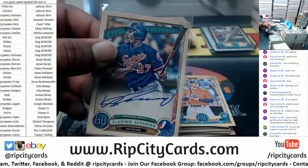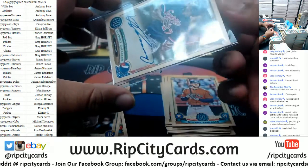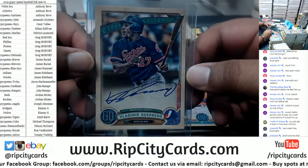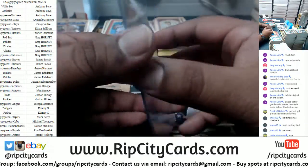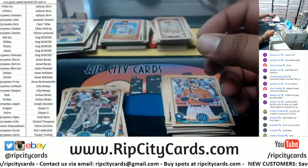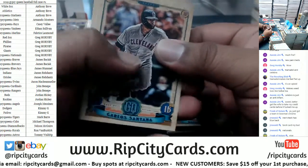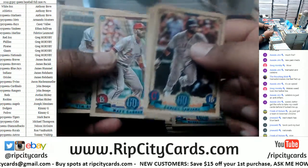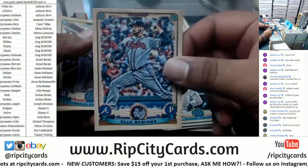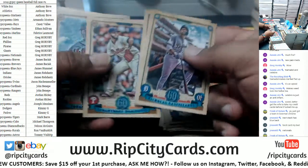That, I believe, qualifies for the immediate top load mojo. Very nice. Vladimir Guerrero, number 21 of 25. Pretty sweet. The Expos, of course, are the Nationals. So there you go. Congrats, Nationals. Sean Newcomb, the logo swap for the Braves.